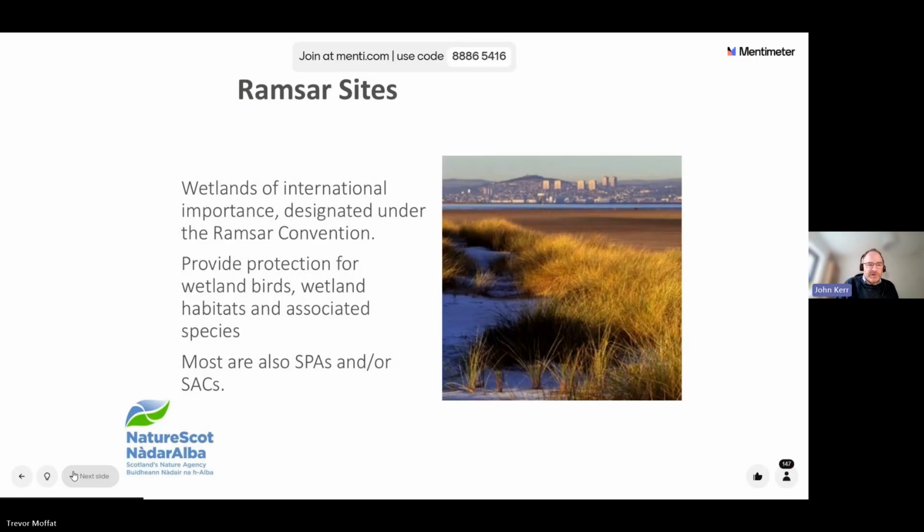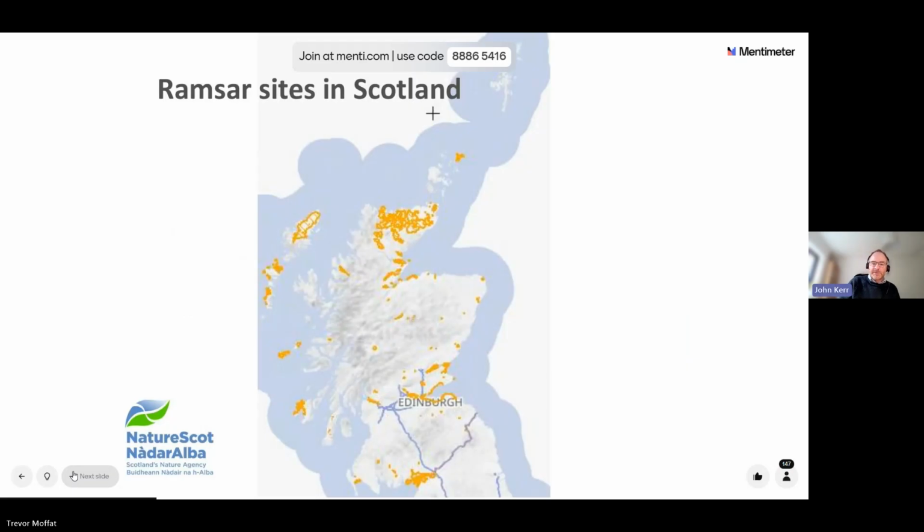Next slide, please, Trevor. And this is just a map to show where Ramsar sites are. There's a lot of crossover, for example, in the peatlands in Caithness and Sutherland, and also elsewhere dotted throughout Scotland. There are no completely offshore Ramsar sites. Next slide, please, Trevor.